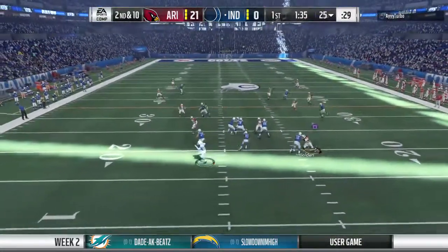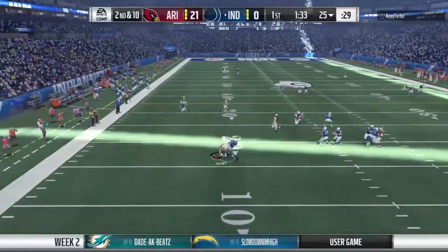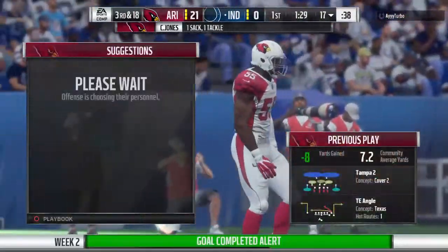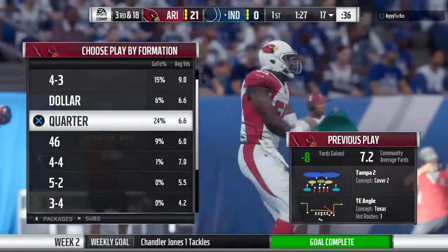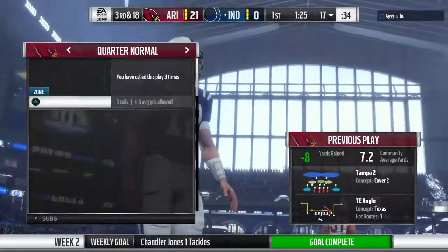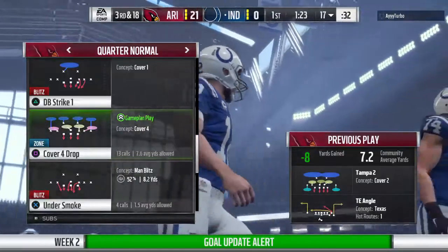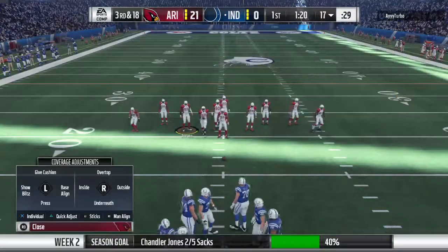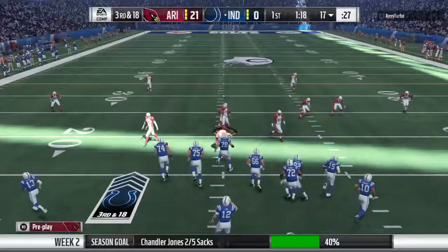2nd and 10, Luck again. Buying time to his left. And he can't find a receiver, and he's brought down. Chandler Jones in there to drop him, and it'll be a loss of about 8. Luck and the Colts looking for something big here after the sack. This is 3rd and long.